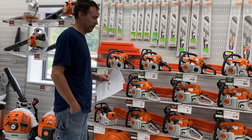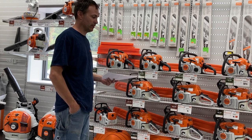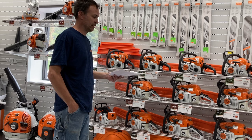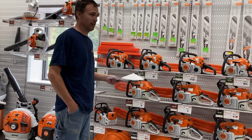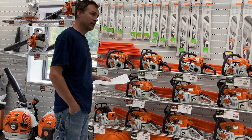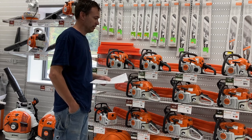But it fits in line with the MS-661 as far as the brute power horse saw, but that is a little heavier. It's a hell of a saw, but it's a little heavier, and it comes in about the $1,400 range also. So this would be classified not a homeowner's saw. Oh no, this is a full professional type saw.